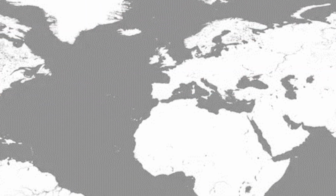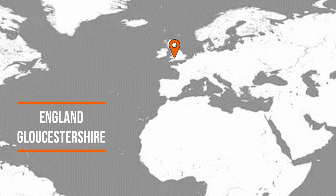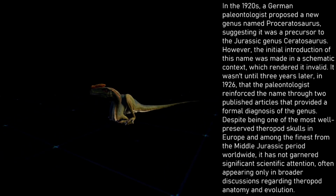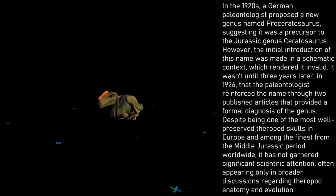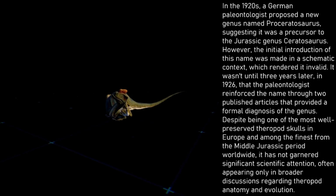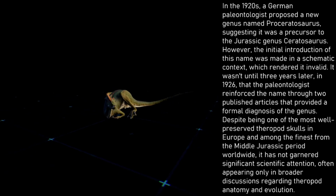A fossil of Proceratosaurus was found in England, near Gloucestershire. In the 1920s, a German paleontologist proposed a new genus named Proceratosaurus, suggesting it was a precursor to the Jurassic genus Ceratosaurus. However, the initial introduction of this name was made in a schematic context, which rendered it invalid. It wasn't until 3 years later, in 1926, that the paleontologist reinforced the name through 2 published articles that provided a formal diagnosis of the genus.